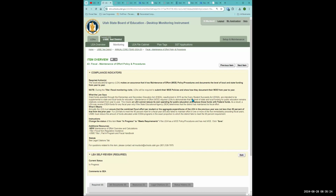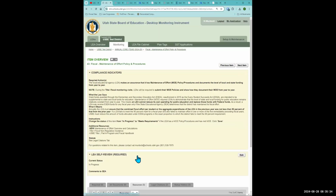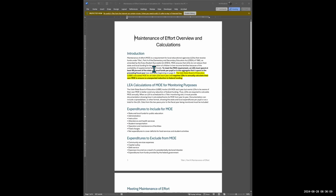Now, let me give you an example of both policy procedures and tracking the amount of state and local funding from year to year and how MOE is calculated. So maintenance of effort overview and calculations is what I'm looking for. So there's an introduction here, and in the introduction, it indicates that to meet the maintenance of effort, let me increase the size here so you can see that a little bit better.